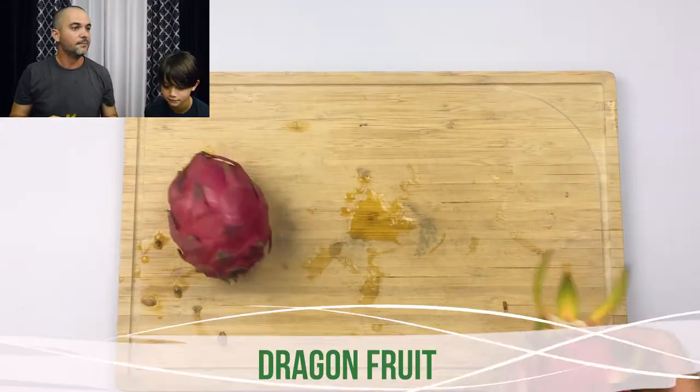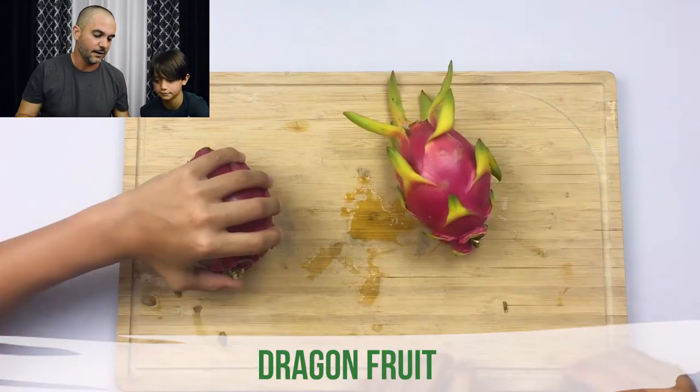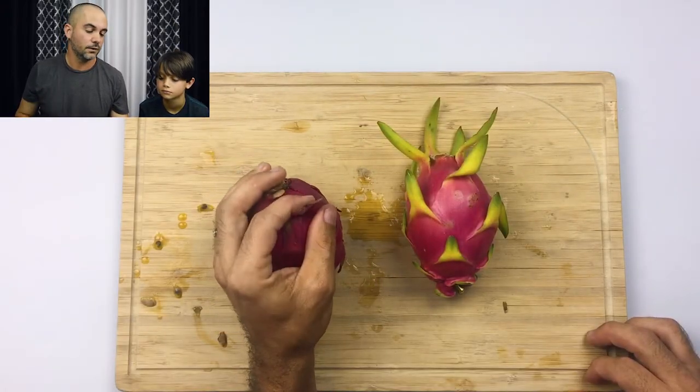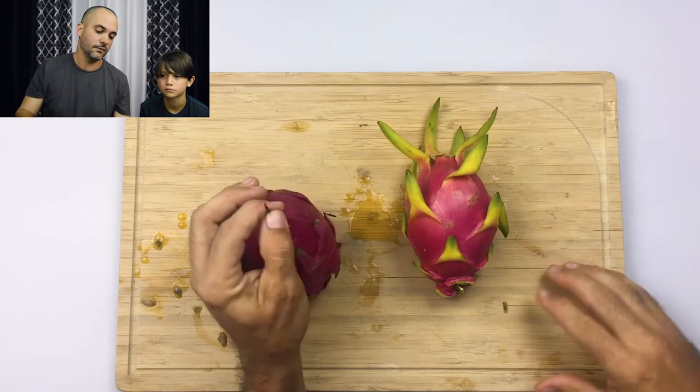Right. It's a fruit. Yes, it is a fruit. I have two different varieties here. This is a red variety and a white variety. Dragon fruits are kind of a cactus-like vine. It grows typically up trees and stuff like that.